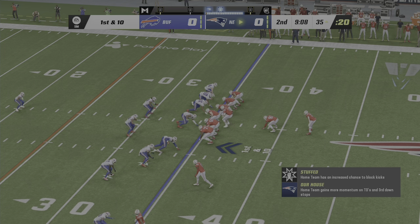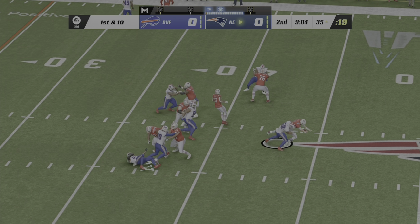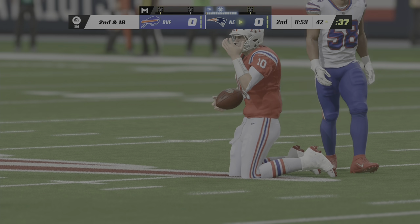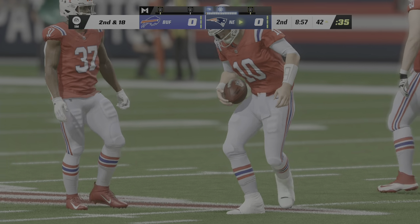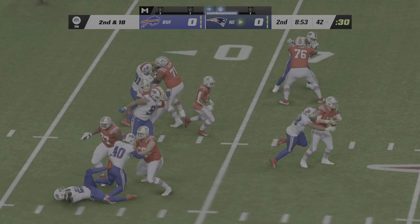Here's another first and 10. Off the play fake, Jones. Blitz coming, and down he goes. That's Matt Milano firing in from his linebacker position. Well, he shot in, CD, like he was out of a cannon from that linebacker position.